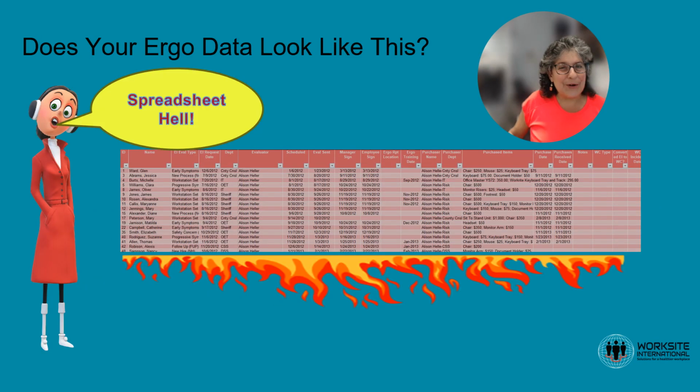Does your Ergo data look like this? Mine did. I called it spreadsheet hell. When I was the ergonomics manager at a large government agency with 4,000 computer users, this is what I used to keep track of all the evals we did every day for all our computer users. We evaluated between 150 and 300 people a year. I really needed the Ergo-Case Tracker then.